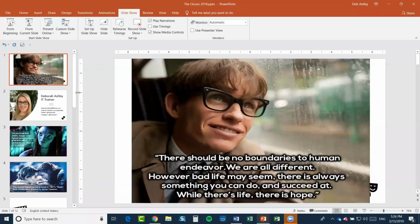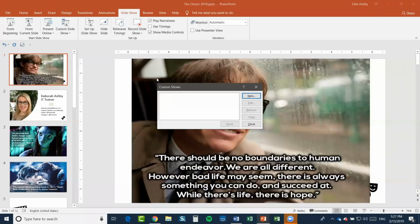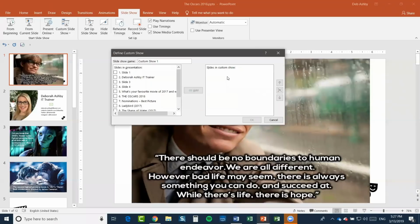So my first 5 slides have timings on them. What I can do now is set up what we call a custom slideshow. That's on the same ribbon. We have Custom Slide Show, and I'm going to go to Custom Shows. I'm going to create a new one, and you could change the name. Let's call this Looping Introduction. Looping Intro will do.